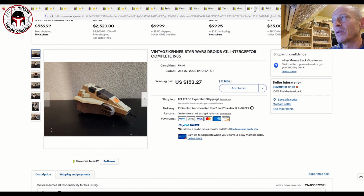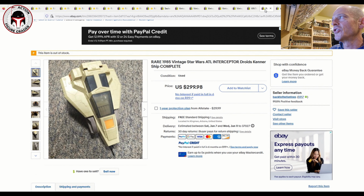But one of them was in an auction. This one sold. This is probably closer to market value, given that this one sold in an auction on 14 bids on January 2nd for $153, and this one was a buy it now situation that sold for $300. So I don't know. To answer your question about what this is worth, I have no idea because the price points are all over the place.